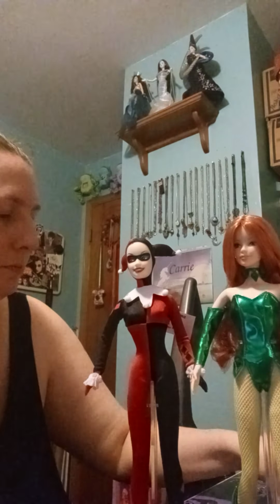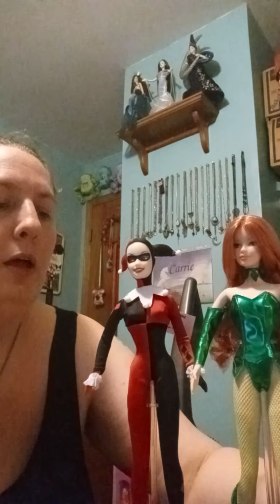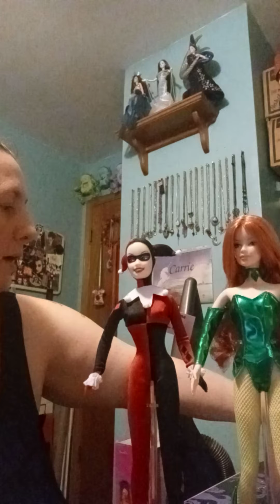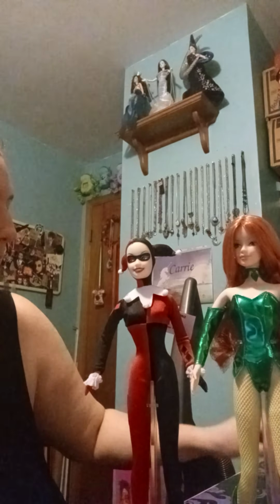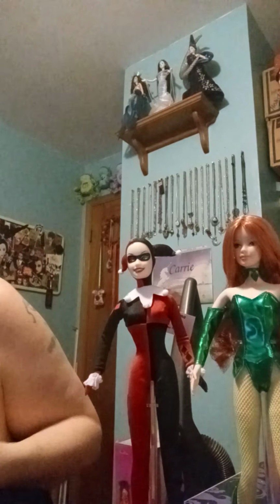So, yeah. Alright, and then they got their cute little keychains, which, I don't know, I'll keep because I like them, but I probably might give them to my daughter. She's starting to get into superheroes and stuff.